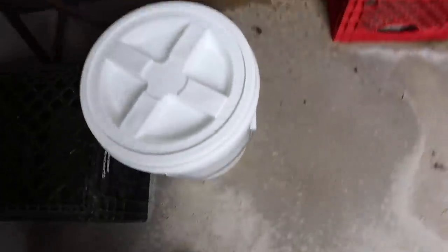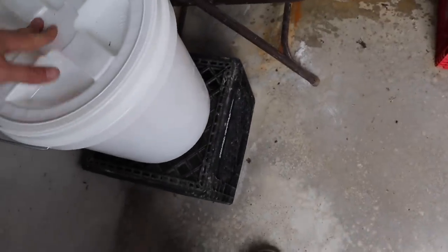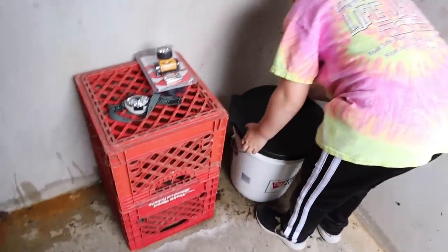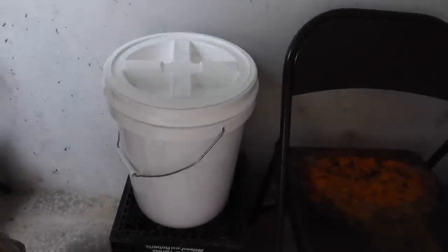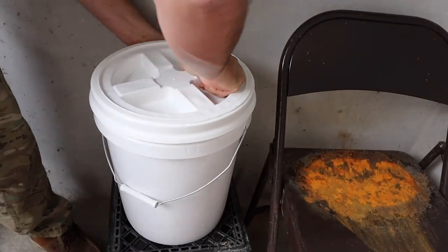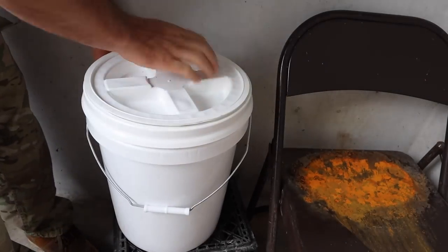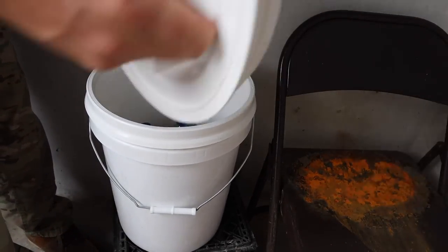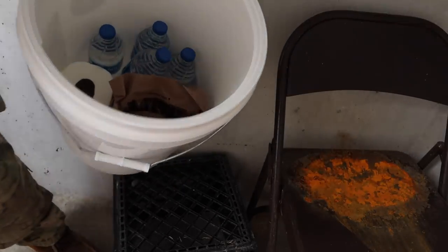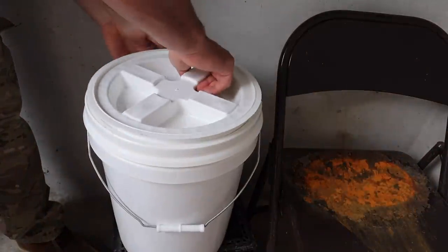Yeah. Alright, so there's our gamma bucket lid. Got our supplies in there. We even got room to add some more stuff. Let me see if I can open this easily. Dude, there's a big beetle. There's always gonna be bugs. Yeah, I think I got it too tight. Yeah, that's not too bad. So, see, we still got half a 5-gallon bucket we can store all kinds of stuff in. That's pretty awesome. I need to get some more of these lids.